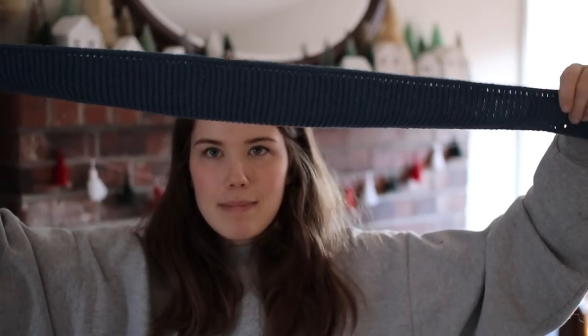So then I thought, what should I use this for? And then, you know, I gave in to the temptation. I gave in to the peer pressure. Call me influenced. I was influenced. And I made myself a little Sophie scarf, which I'm sure you've seen about 10,000 versions of.